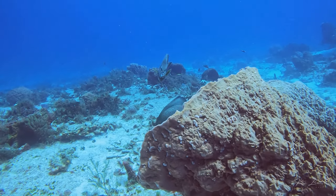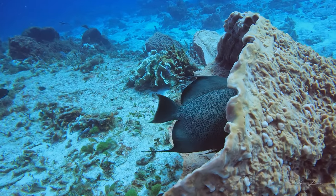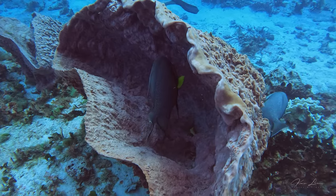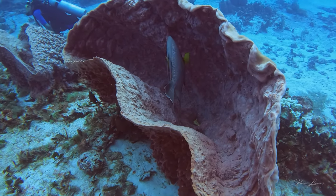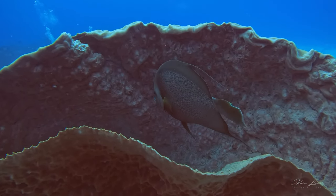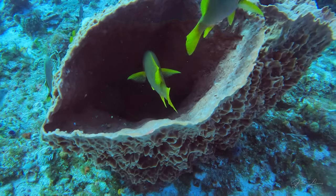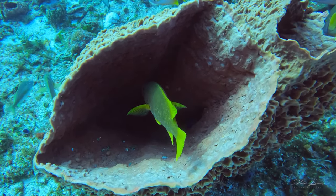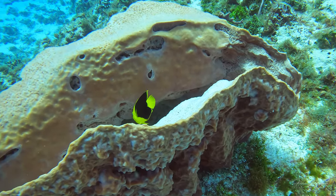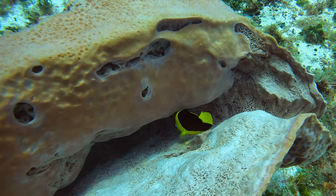In the lively underwater world of Cozumel, the barrel sponge craters emerge as crucial sanctuaries for a variety of fish seeking refuge from the relentless currents and potential predators. These unique formations, resembling natural craters within the barrel sponges, become havens that play a vital role in the intricate tapestry of marine life.